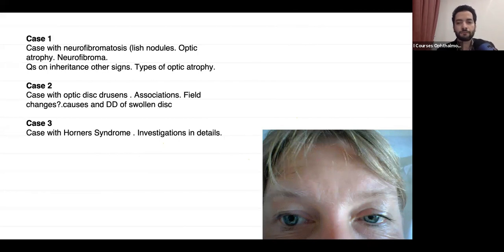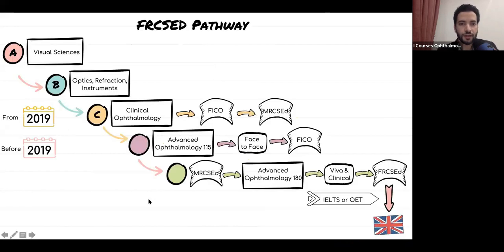So, no, there is no refraction required in the FRCS Edinburgh. It was required in the MRCS, but it is no longer required in the FRCS. So this will be the end of your exam in the FRCS Edinburgh.